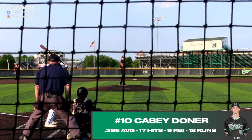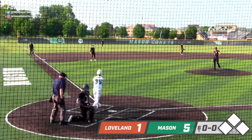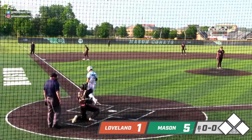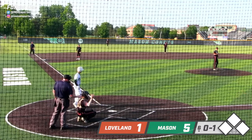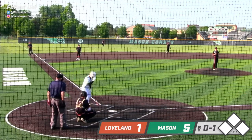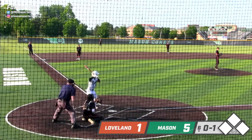Whirling back on the mound for the Tigers. Casey Dunner steps into the plate for the Comets as a swings and a foul ball on the first pitch of the inning. Had the perfect time to be talking about Nick Stroud at the end of that inning. Perfect back pick there. Really aware of what was going on. Runner on third, thought he was going home.